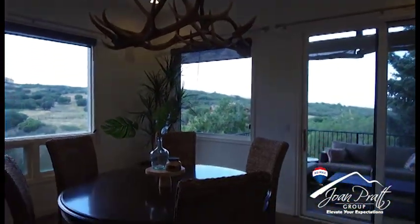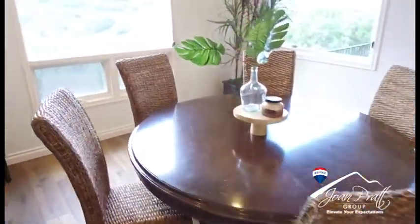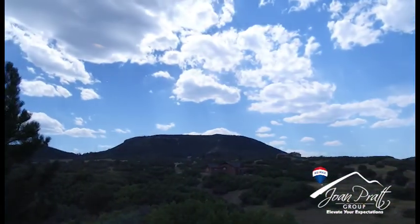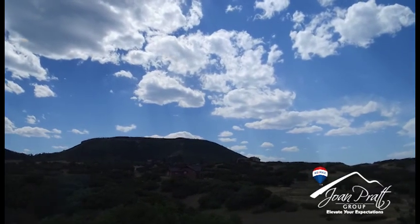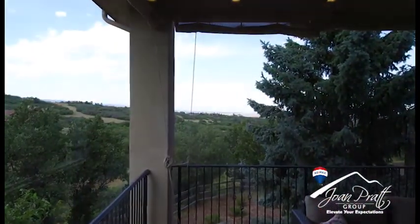It's kind of a breakfast nook. If you look out the window to that side, you get to see Dawson's Butte. There are horseback riding trails, hiking, and biking trails on Dawson's Butte, and you can see we can almost throw a stone there. If you look out this other window, you get your beautiful front range views.